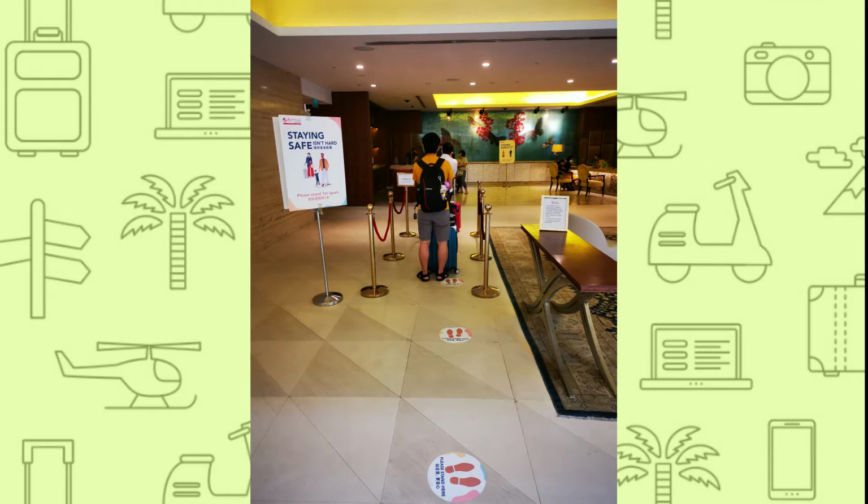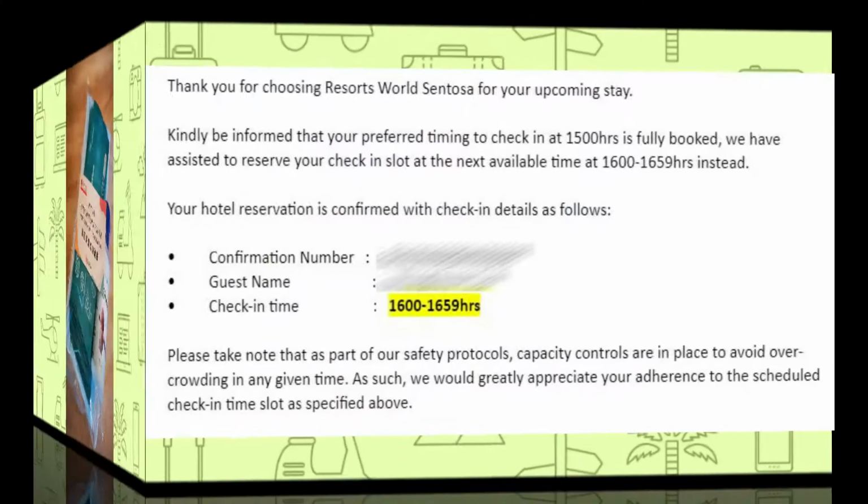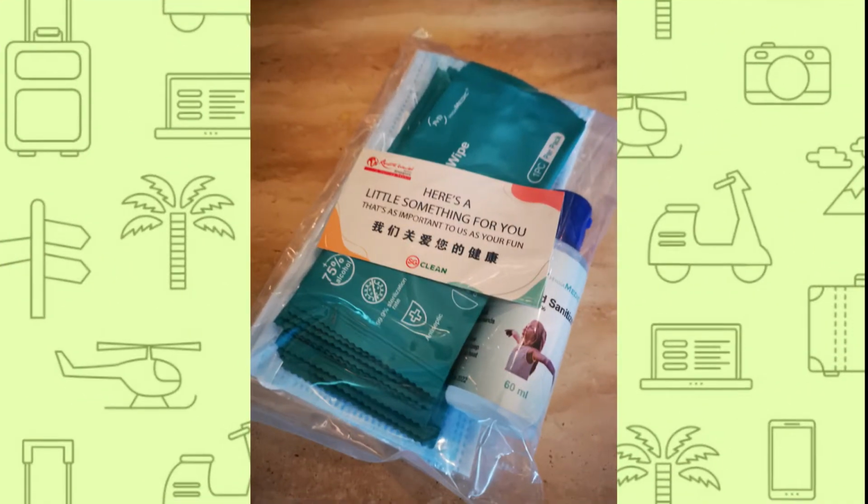Overall, the check-in process was smooth and efficient. A special point to highlight was a nice gesture from the hotel to give a welcome pack consisting of hand sanitizers, sterile wipes, and facial masks during check-in.